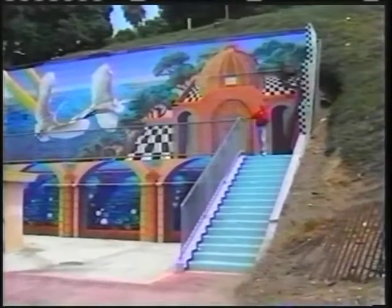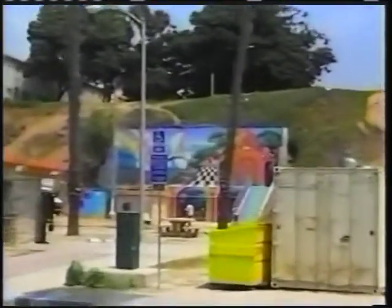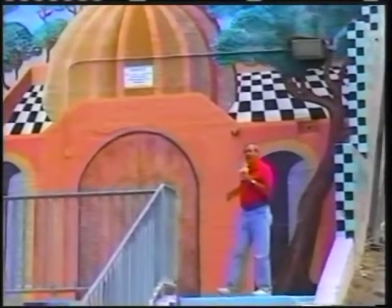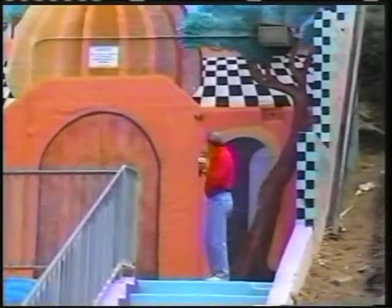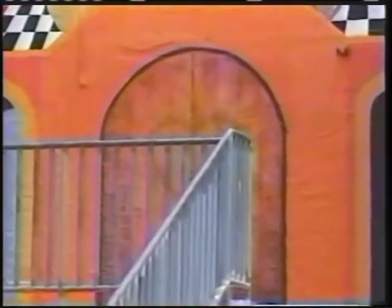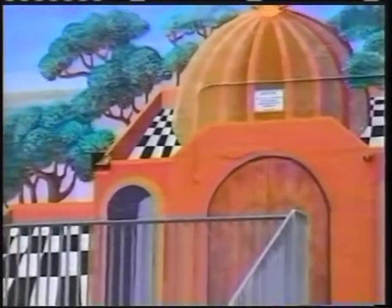Okay, before we leave, I wanted to point out this mural, which is right in back of the lifeguard station. This is one of the most colorful murals in the city of Long Beach and one of my favorites. Those of you who have lived here for quite some time might realize that this used to be the tunnel that went under Ocean Boulevard, and the archway here with the heart in the middle was the tunnel entrance.